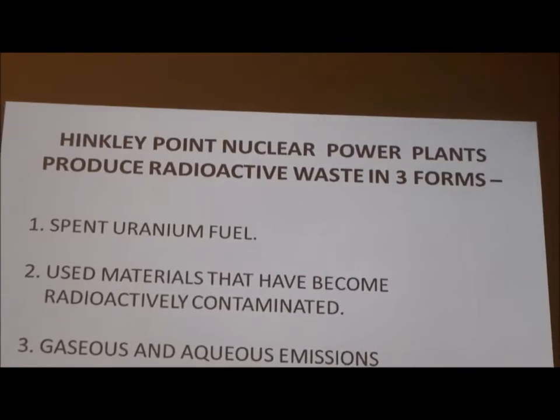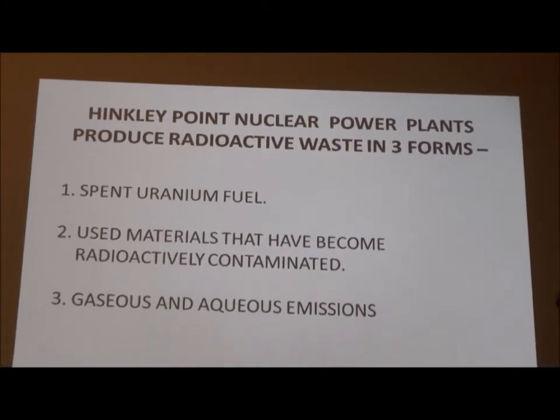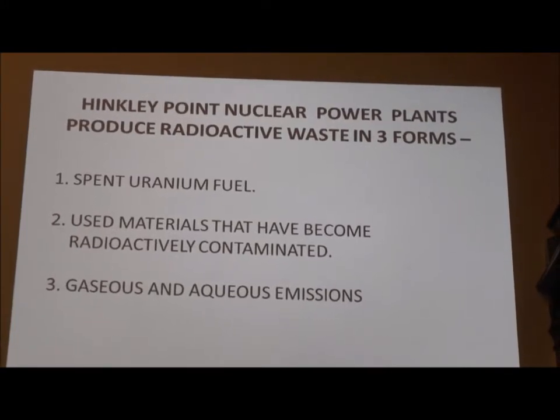Now, at nuclear power plants, what is radioactive waste? It comes in three main forms. One, spent uranium fuel. Two, all the used materials that have become radioactively contaminated. And three, gases and liquid emissions. Let's take number one, the spent uranium fuel. The uranium fuel is removed from the reactors when it's no longer efficient, and they have to replace it with new fuel. This spent fuel is highly radioactive for thousands of years and very, very hot.